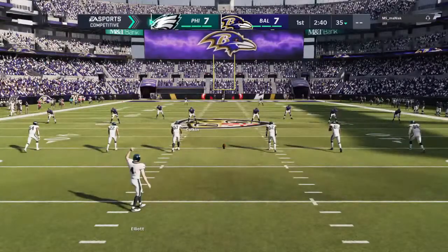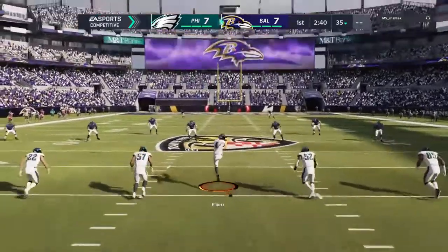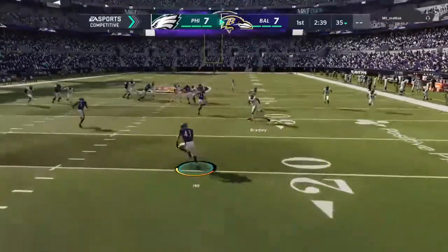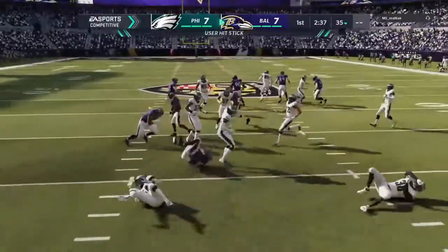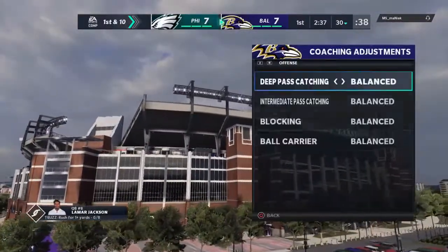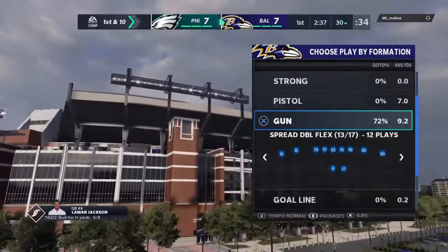Jake Elliott to kick off for Philadelphia. Each team's had it. Each team has scored. 7-7 here as the kick's away. Returning it, Justice Hill. And a nice return sets him up pretty good here right at the 30-yard line. The Ravens take over first and 10 at their own 30-yard line.